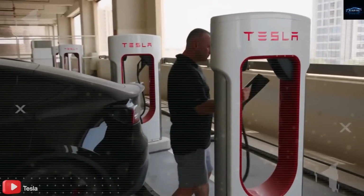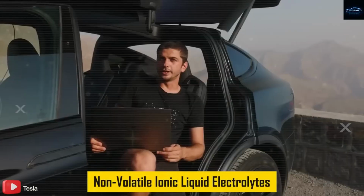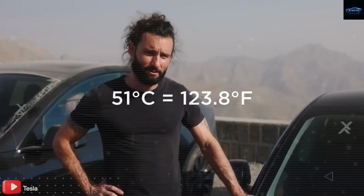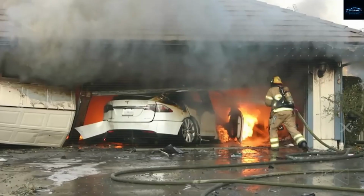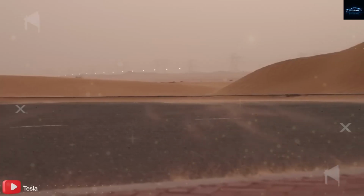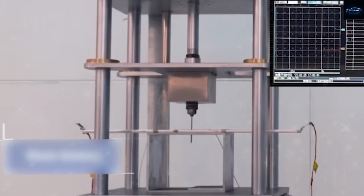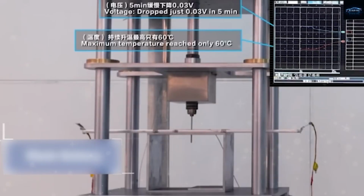In terms of safety, aluminum-ion batteries really stand out because they use non-flammable ionic liquid electrolytes. These materials can handle temperatures up to 200 degrees Celsius and are chemically stable, which removes the risk of thermal runaway, a common problem with lithium-ion batteries. At Stanford University, researchers tested these batteries by crushing, piercing, and short-circuiting them. They didn't catch fire or even get hot.